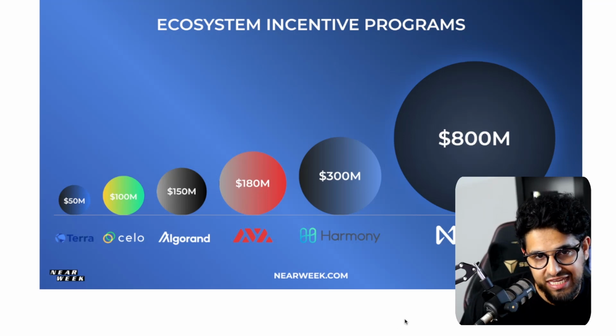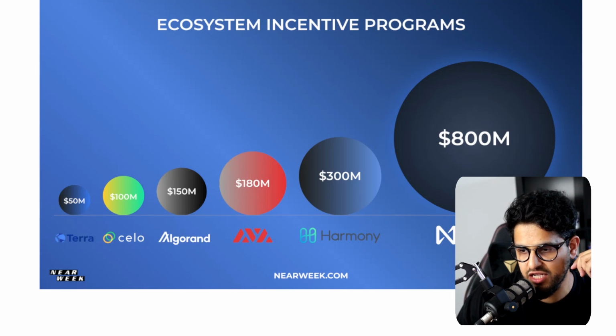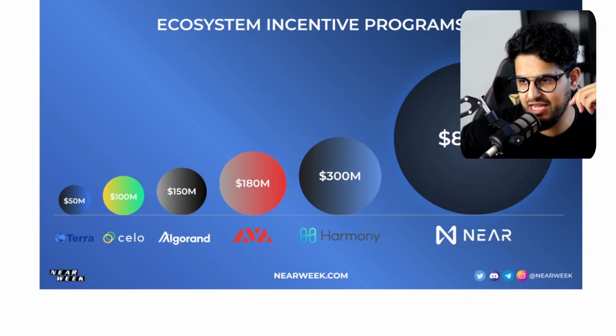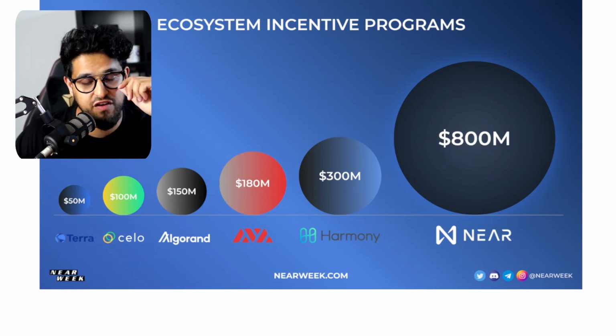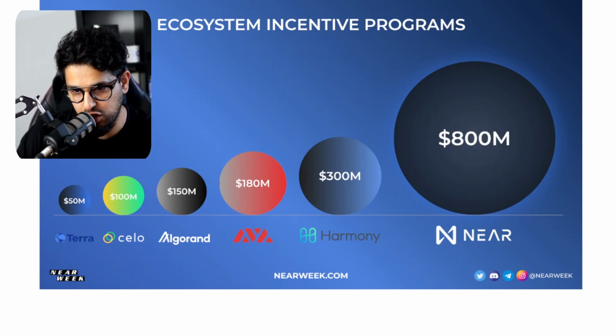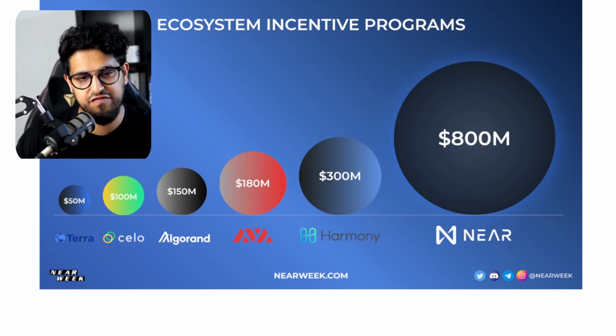If you look at their ecosystem incentive projects, they're very well funded. And this is one of the benefits of being invested in Near Protocol. They have huge backing by amazing funds from Andreessen Horowitz to FTX Global, from Tiger Global, from so many amazing funds invested.